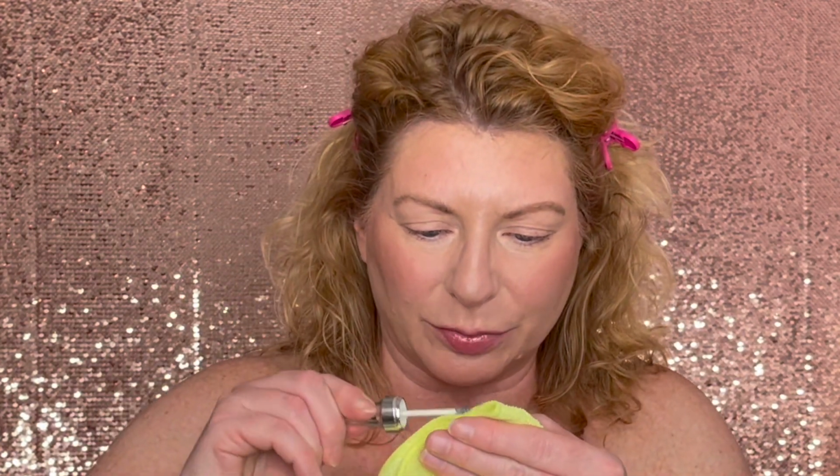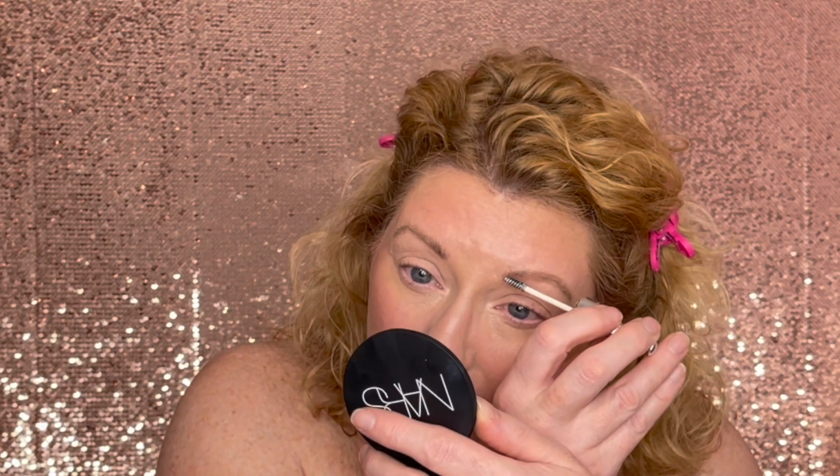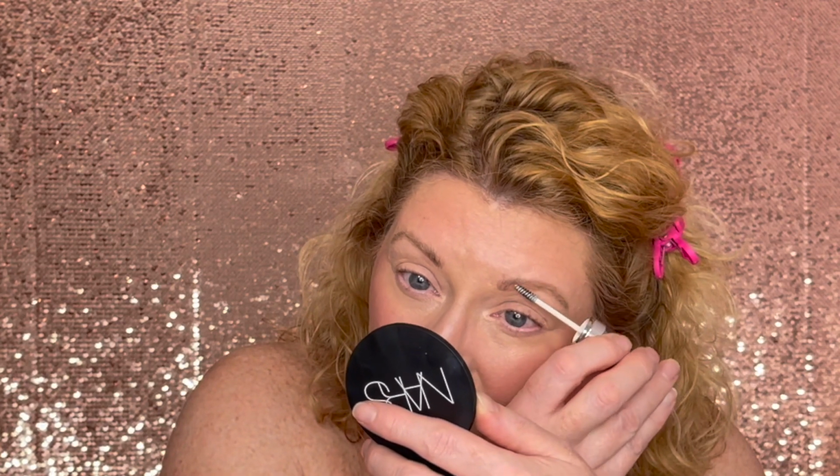Oh, and something else I wanted to start doing was, I just put it on and I really want to start wiping off my brush before I put it back into the container so I'm not contaminating it. That's what I should have done. God, I really like this. I wasn't expecting to like it as much as I do.